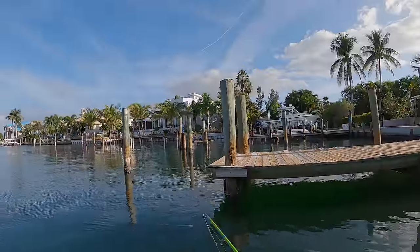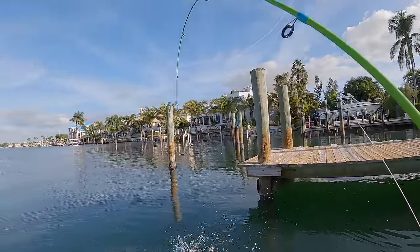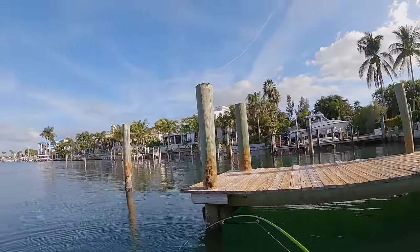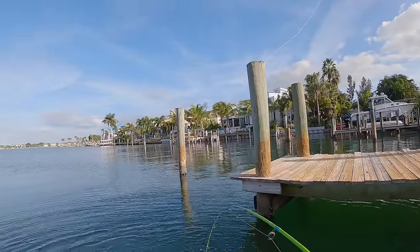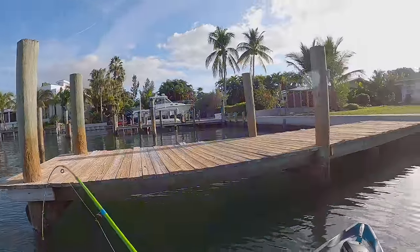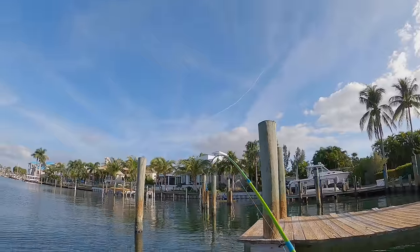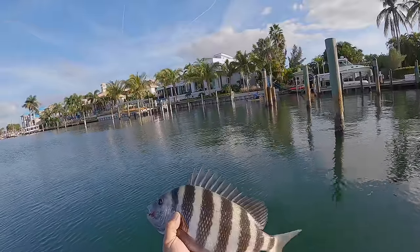Another one. All right. Like taking candy from a baby. Easy peasy, man. Big sheep's head. Not as big as that last one, but still a good one. All right, thanks for the catch. See ya.